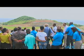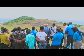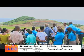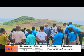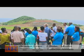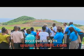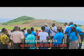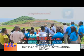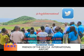Their estimate for just doing the work, we would have to provide the aggregate, the cement, the water, and everything else. All they provide would be the manpower and the equipment. 10.5 million US dollars. Wow. For just paving the apron and the runway. Our own estimate for doing it, you know, compared to what they have, is $4.2 million. So we are saving far more than half of what they would have charged us. Now you hear people talk about, why don't you have a construction company? Do you want to pay $10 million for something that you can do yourself for $4 million?